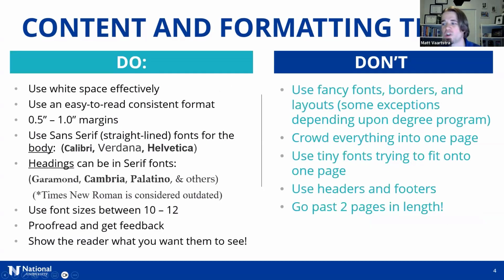Okay, a few more do's and don'ts from a content and formatting perspective. Some things to do. We want to utilize white space effectively. White space on the resume is a careful balance. And you'll see in the example that we go into in the second half of the presentation that we utilize white space to create readability and make sure that the reader knows where to look and how to get to a particular section.